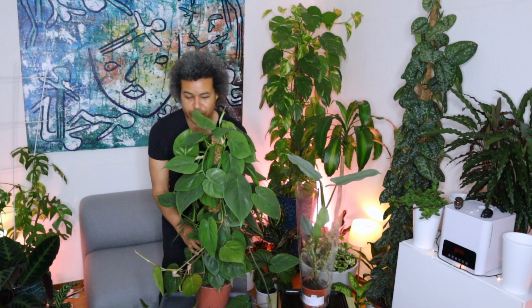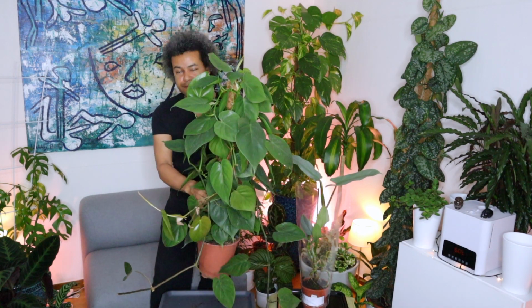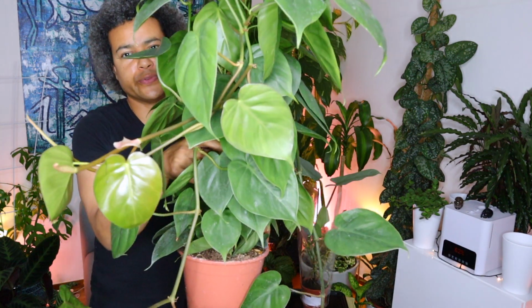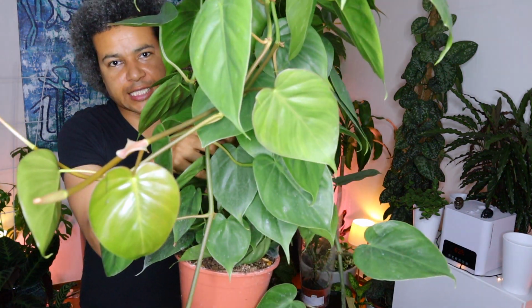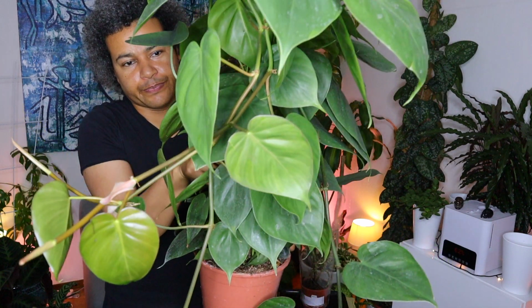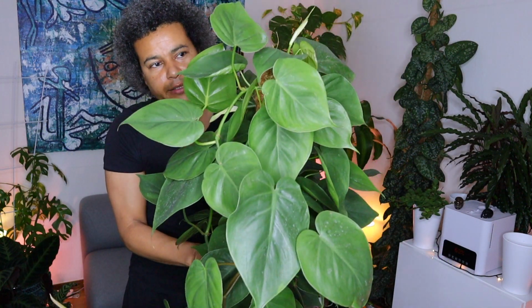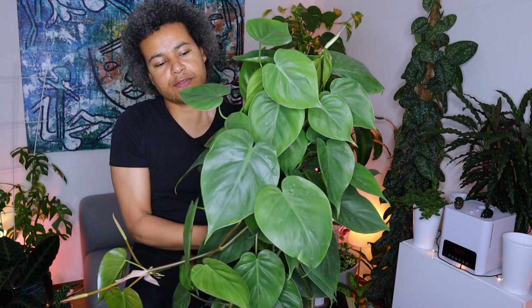Before I go on to the next beautiful plant, I just want to bring this a little bit closer, even though the soil is spilling out everywhere, just to let you get a better look at all this wonderfulness that is going on here. Just so you can really appreciate this. Look at it. And look at all those leaves, aren't they just gorgeous and big? Look at those leaves compared to my head.